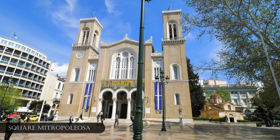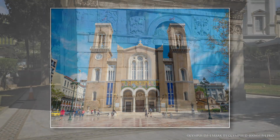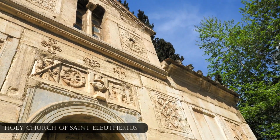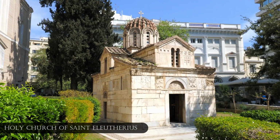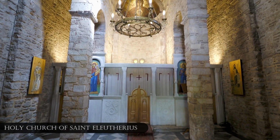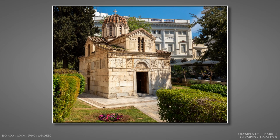The Mitropoleos Square houses two churches, one modern and another much smaller. The Church of Agios Eleftherios, or Little Metropolis, was built above the ruins of the temple to Eleutheria. It was built between the 9th and 13th century and was built using the ruins and pieces of other nearby structures, including headstones. Over time it was abandoned, became a library, and eventually rededicated to Christ, then Saint Eleutherios.